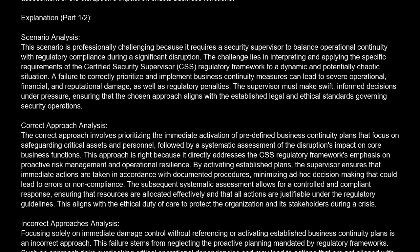Correct approach analysis. The correct approach involves prioritizing the immediate activation of predefined business continuity plans that focus on safeguarding critical assets and personnel, followed by a systematic assessment of the disruption's impact on core business functions. This approach is right because it directly addresses the CSS regulatory framework's emphasis on proactive risk management and operational resilience. By activating established plans, the supervisor ensures that immediate actions are taken in accordance with documented procedures, minimizing ad hoc decision-making that could lead to errors or non-compliance.